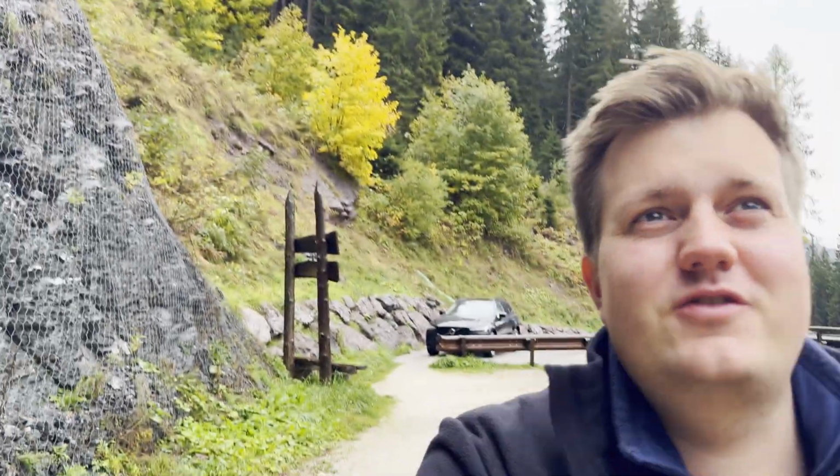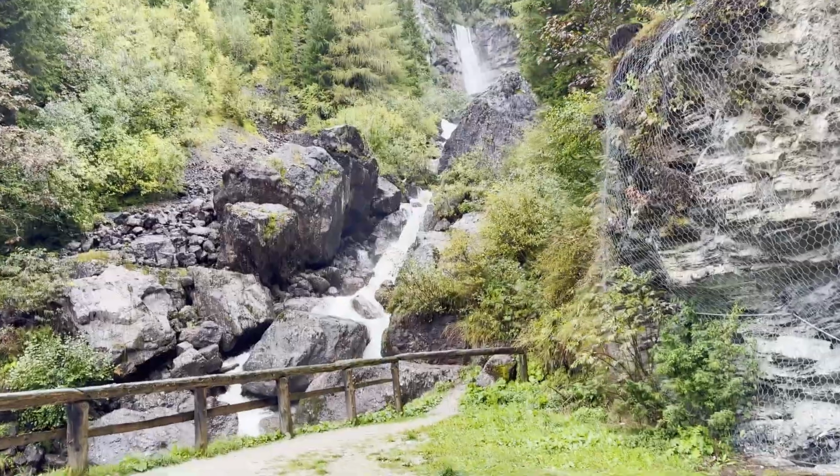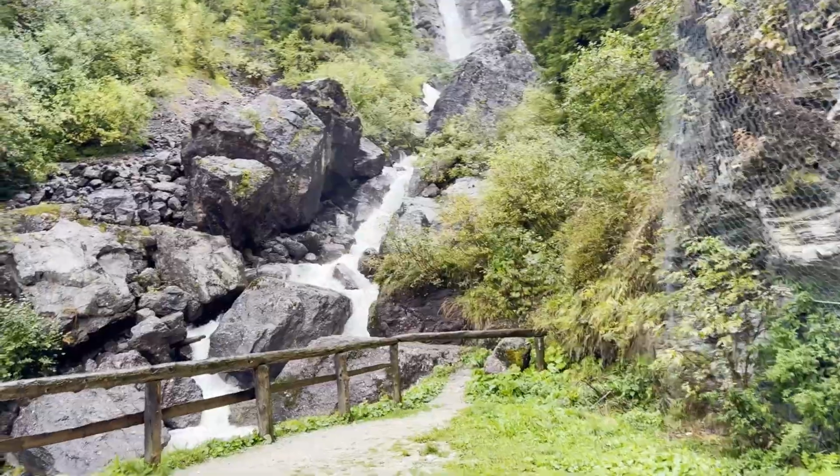Okay guys, the first stop of the day. As you can see, it is still raining, it is overcast, but that is not a big problem if you're taking photos of, for example, waterfalls. And I've just come across this waterfall here, which is coming from the mountain up there. It goes all the way down.